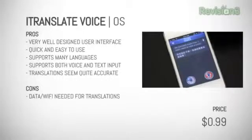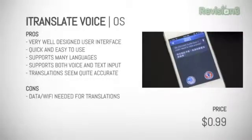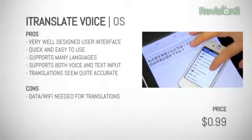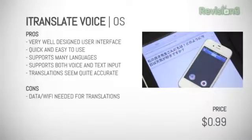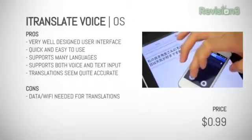Back to the review. Overall, for what it does, iTranslate Voice is a really nifty app. The translation seems accurate, it works very quickly, and it supports quite a few languages. It's actually on sale right now for 99 cents, so if you're in the market for a translating voice app, you might want to check this out. Alternatively, Google Translate offers basically the same services but for free. Not to mention it's available on a bunch of different platforms. Just keep in mind that both of these applications and services rely on data and or Wi-Fi.